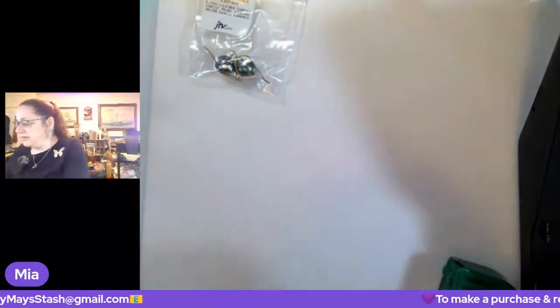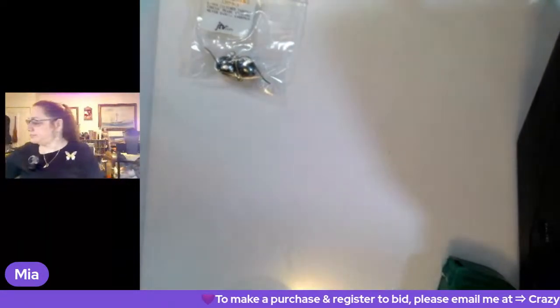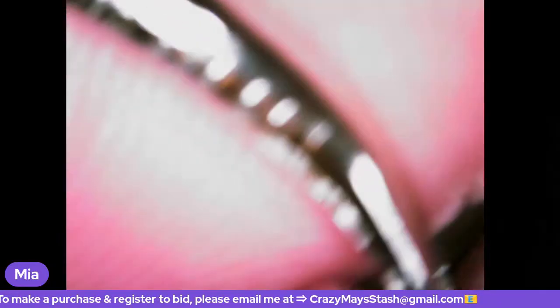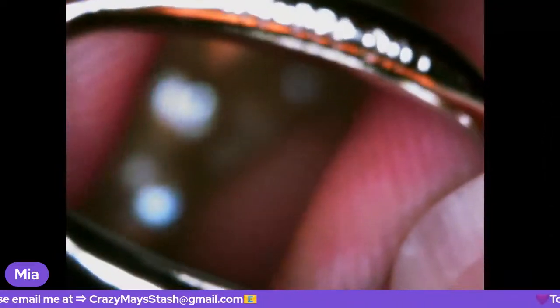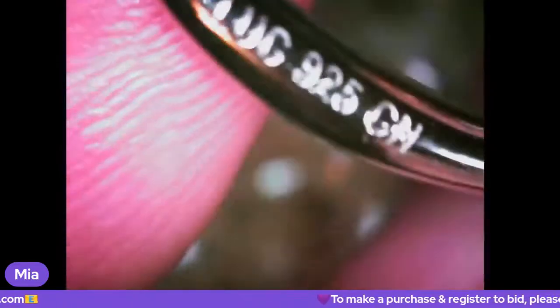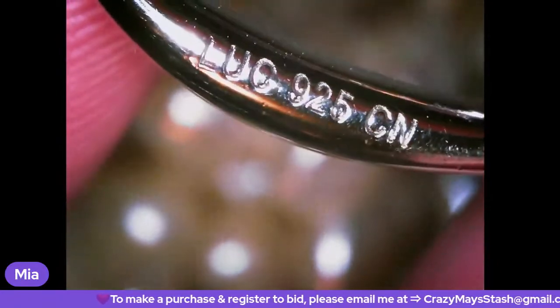Oh, it says something there. Okay, let's go close, because this is like a multi-strand. Down scope. What does it say? What does it say? Oh, it's upside down. LUC925CN. Let me write that down. LUC925CN.